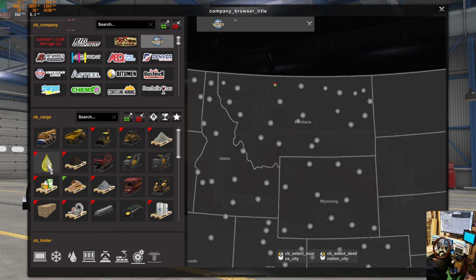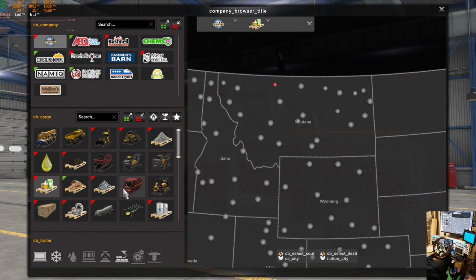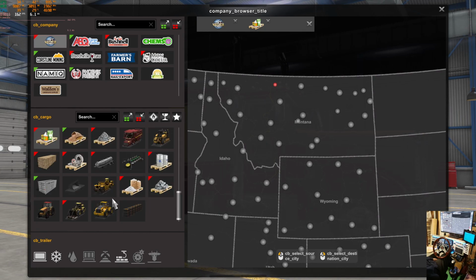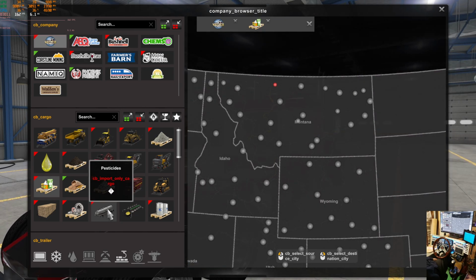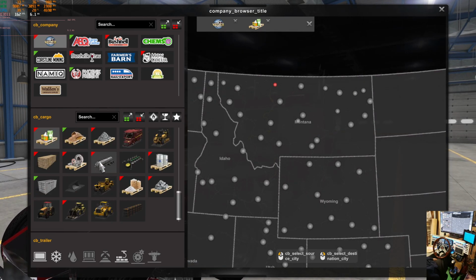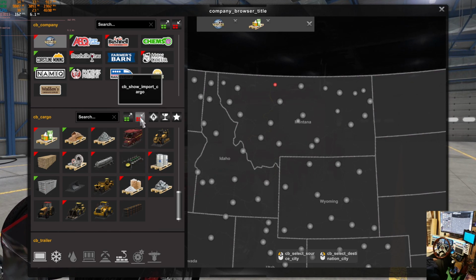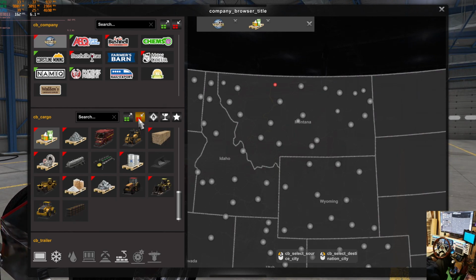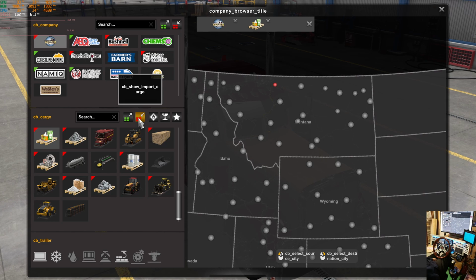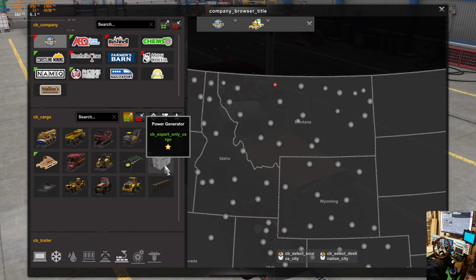Potassium, fertilizer, diesel, gravel. Oh, this would be the pesticide here. Import only cargo. Import only, pretty neat. Oh, look at this. You can show import cargo. So that's what you're going to bring in, and this is what you're going to send out. Oh man, too cool. Okay.